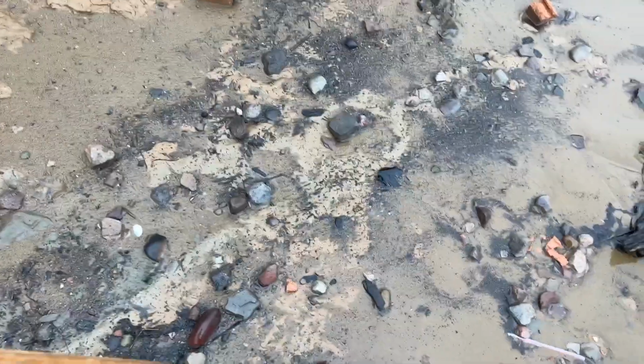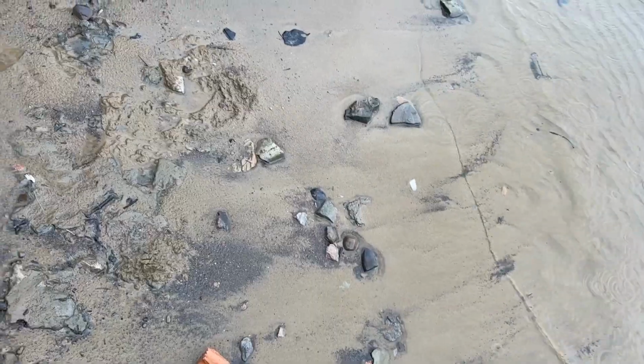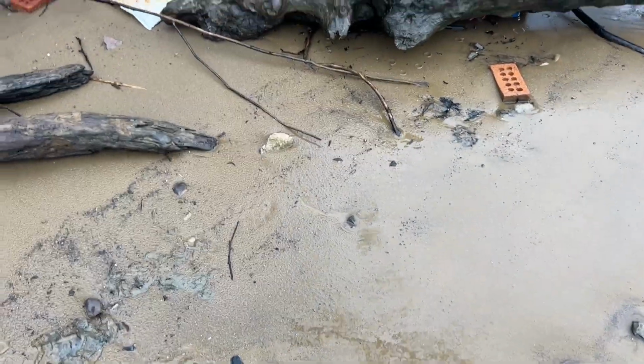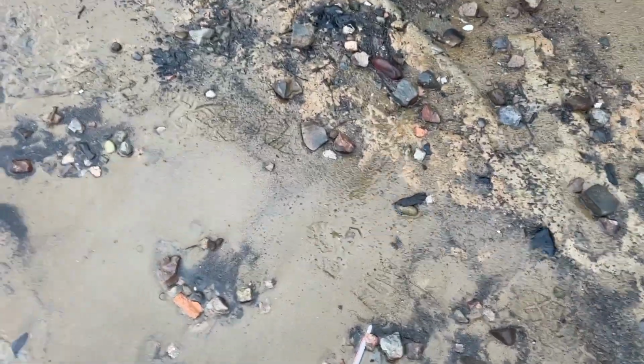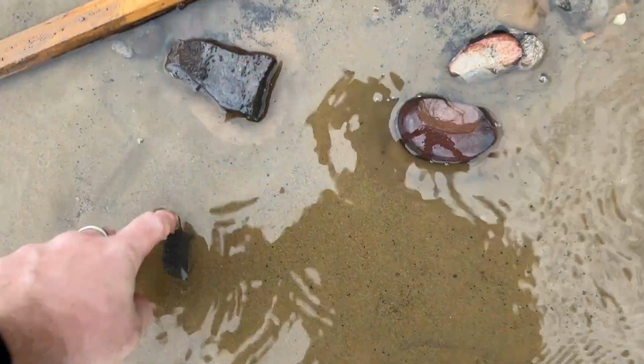There you go. This spot here's fairly new to us. We've been coming down here for almost a year, and this has been covered the whole time. The last flood cleared it out. That's the cool thing about coming to the rivers. You can come to the same spot and it's different. You know, three or four months down the road, it's completely new.